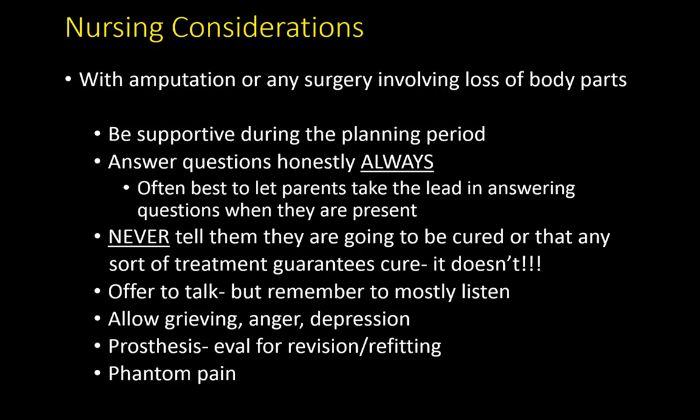So basically what happens is, the leg is removed, but those nerves coming from the spine, part of them are still there. So it makes it feel like the limb is still there, although the limb is not there. And there are different drugs you can use to make that pain go away. But it's definitely a very real thing when they tell you that it feels like their leg is still there.